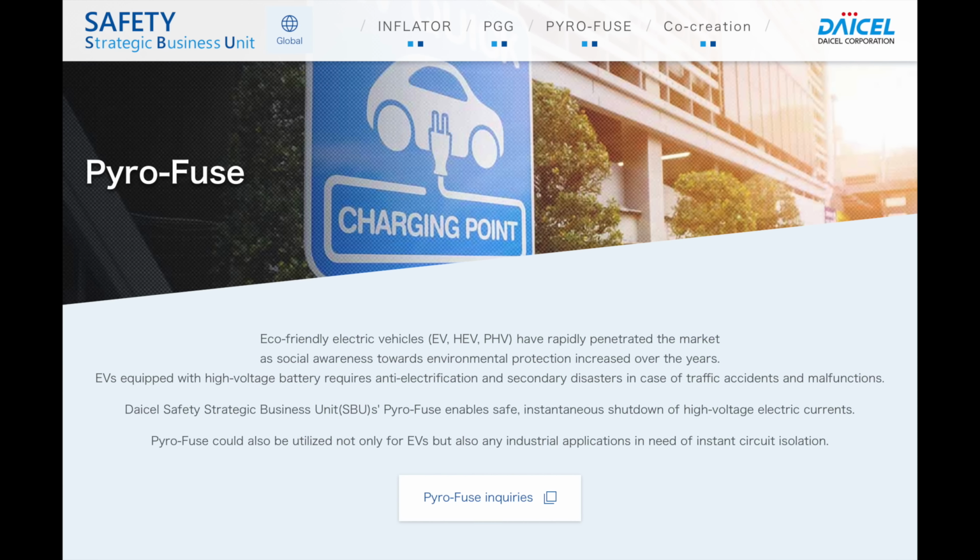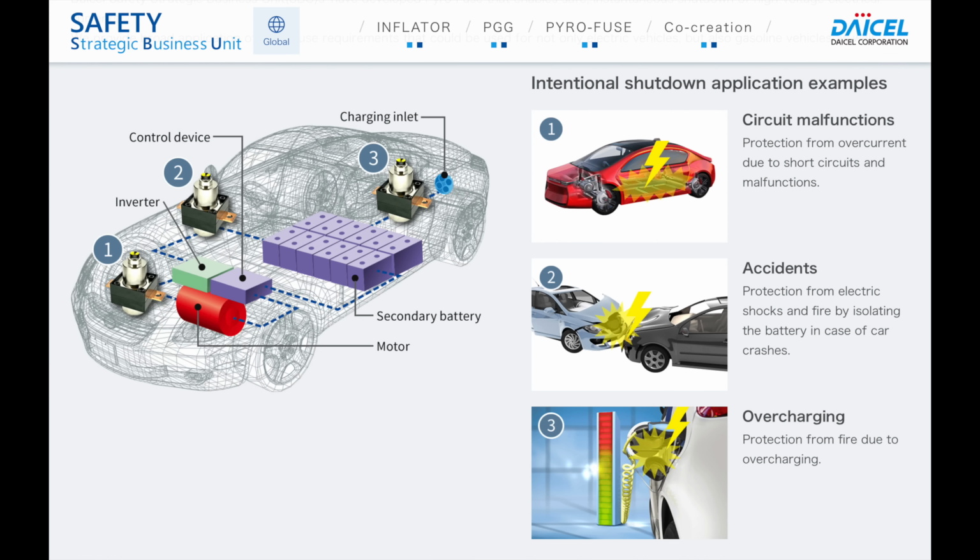A description of a pyro fuse from a manufacturer of them says, quote, "SPU have developed pyro fuse that enables safe, instantaneous shutdown of high voltage electrical currents." For accidents specifically, they say, quote, "protection from electric shocks and fire by isolating the battery in case of car crashes." So this is what happened to my Tesla. The battery pack was instantaneously isolated and inoperable to prevent anything that could lead to a battery fire.